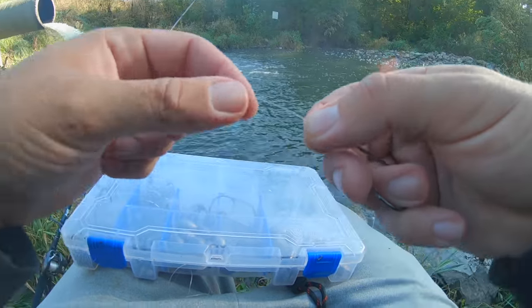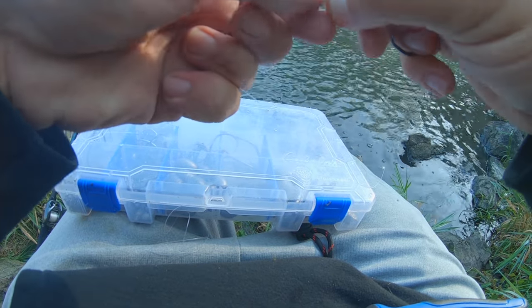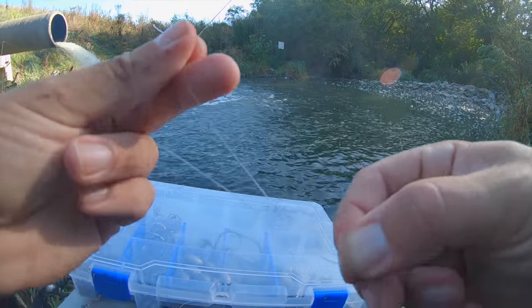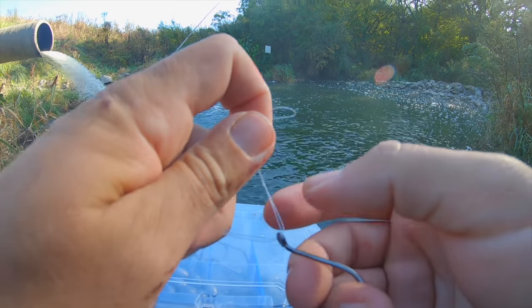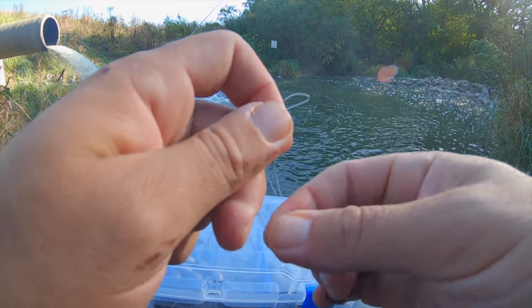A lot of you probably know it already, but I've been using it a lot lately, having a lot of good luck with it, and I don't break off at the knot anymore. It's called the double clinch. You're gonna make about a 6-inch tag end of your line and double it over. Put that through the little circle hook eye, and then I like to put my pointer finger and my thumb between those two.